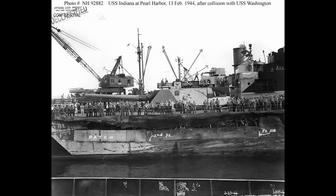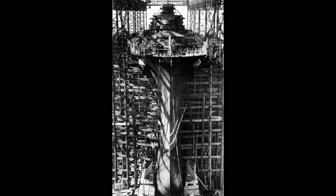However, this came relatively late in the ship's service life. With this in mind, let's kick things off where it began, with the ship's construction and commissioning. For Indiana, this began at the Newport News Shipbuilding Yard. She was laid down on November 20th, 1939, and launched almost exactly 2 years later. In fact, it was almost down to the day. She was launched on November 21st, 1941.